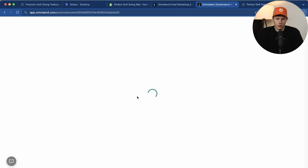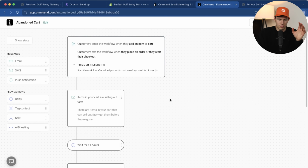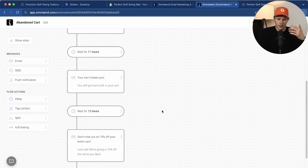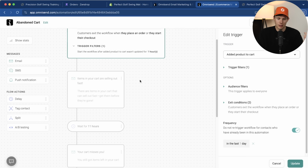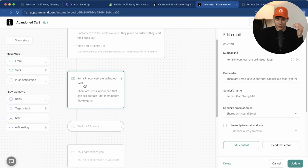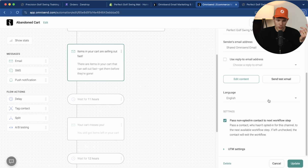So I'm going to click on the abandoned cart one just to see this a little bit more. It takes us into this little dot matrix you can see right here. This is going to be the layout of our workflow. You can see the customers enter the workflow when they add an item to the cart, and the triggers. So after 1 hour, if they have not made the purchase, then that is an abandoned cart. They get an email here that says, hey, your items are selling out fast. You might want to make your purchase. And you can customize this as well. You could send a test email and really check this out more.